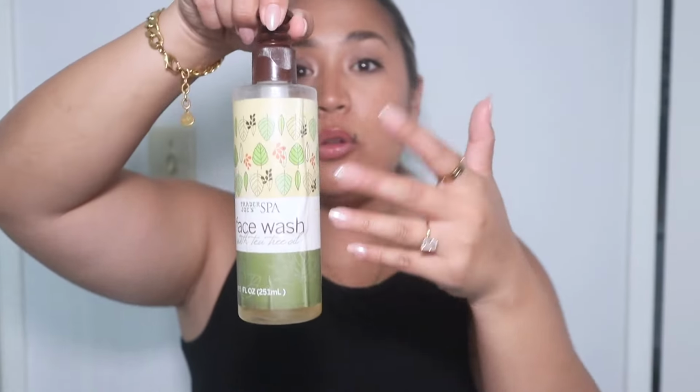So I figured while we're on the subject of it, I might as well do my other Trader Joe's tea tree oil cleanser. This one's the regular cleanser. So basically what I do is when I wake up, I do the pads in the morning just to take all of last night's skincare off of my face and kind of start fresh.